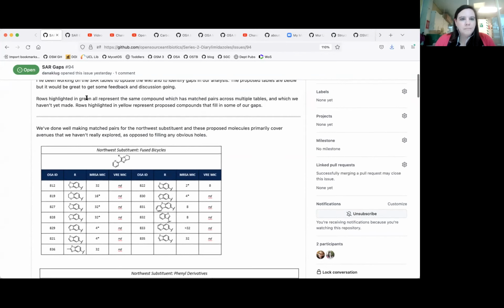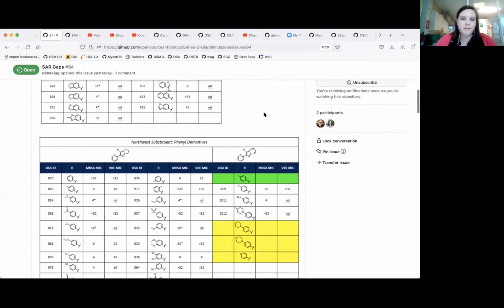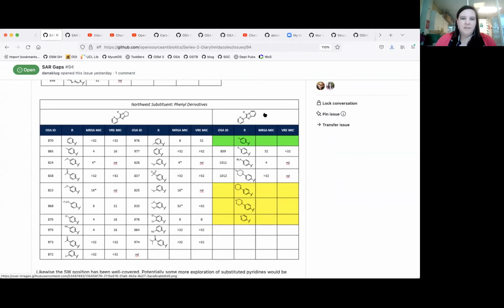So the green represents the same compound with matched pairs, and the yellow is proposed compounds that fill gaps. Yeah, I've noticed a couple of gaps just in terms of a matched pair analysis. So I would say the caveat is that any of these proposed compounds that I have, I don't really expect to break the potency ceiling that we've been having, just because they are very closely related to stuff that we already have.